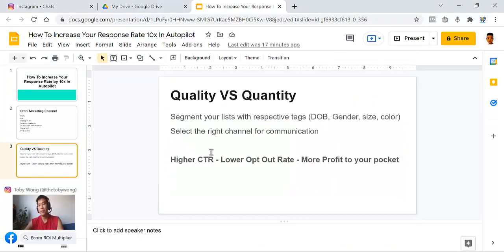Now, the last thing I want to talk about is quality versus quantity. So you have built a big email or SMS list of like 10,000 or 100,000 people. Now, every time, if you don't segment your list beforehand, say you just have the typical squeeze page: if you want 15% off our Halloween sale, enter your name, email and phone number, and we'll send that to you. And people will just enter the name, email, and phone number. There are just 3 fields, so you don't get to know your audience's date of birth, the gender, the size, the preferred color. You don't get to know any of this.